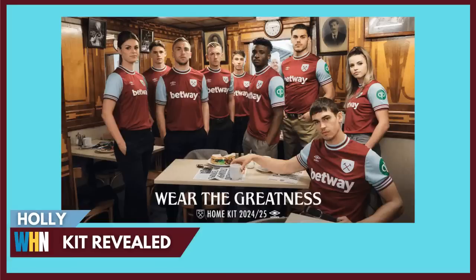So yeah, clearly you can see that the club have tried to have a lot of ties to our heritage, and it's a retro kit. So you can see what they've kind of tried to do there. So here it is in all of its glory.